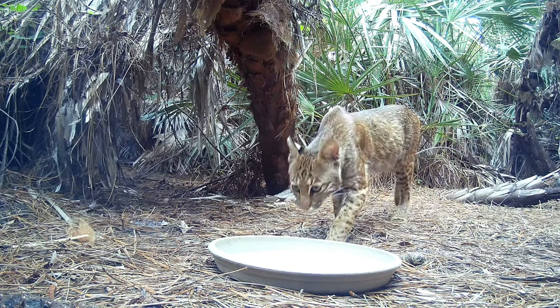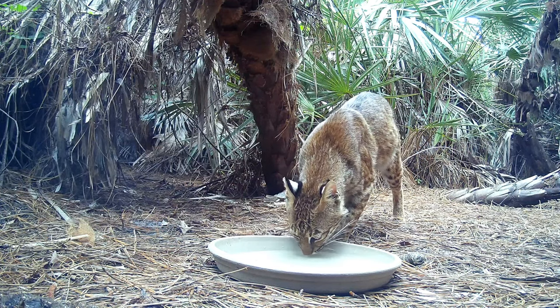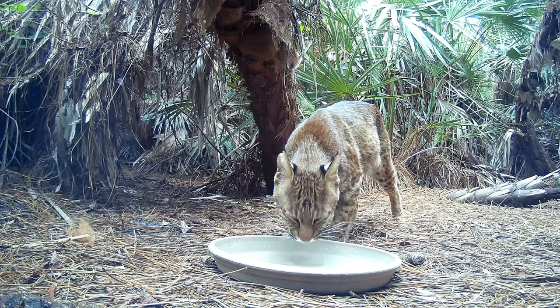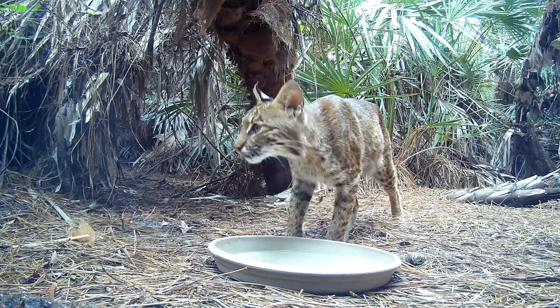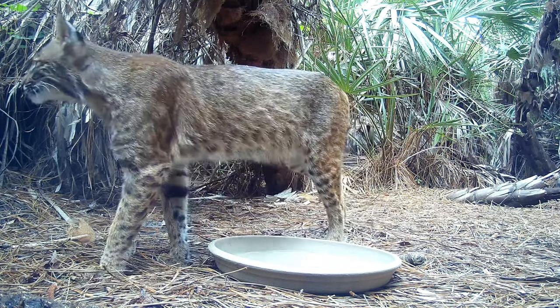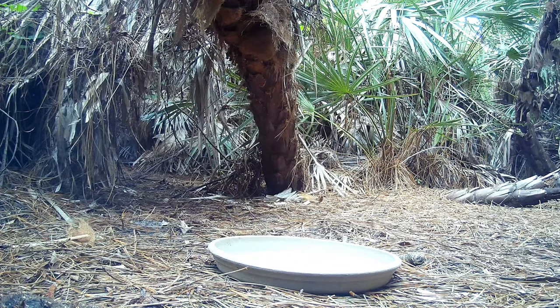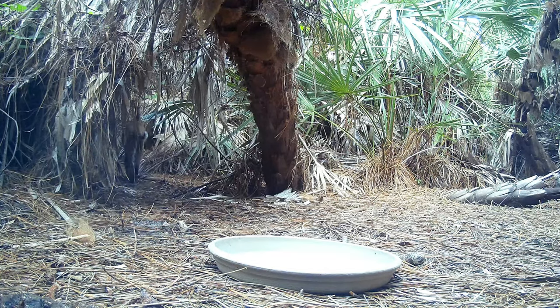I've watched a few at a distance out on the marsh levees and grasslands, but few places offer the perfect habitat for these elusive cats to thrive and avoid detection, like the pine flatwood forest with incredibly dense saw palmetto thicket understories of coastal and central South Florida.